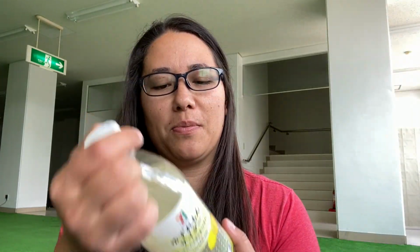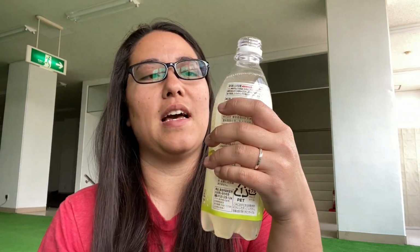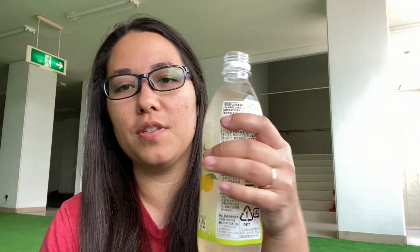I typically don't get this drink, but my aunt got it the other day. So delicious. It's yuzu lemon cider. It's a soda, and I don't typically drink soda. I'm not a soda drinker. I prefer tea, but I tried this the other day that my aunt got and I was like, oh, it's really good. And they only have it at 7-Eleven. So yuzu is a type of Japanese citrus.